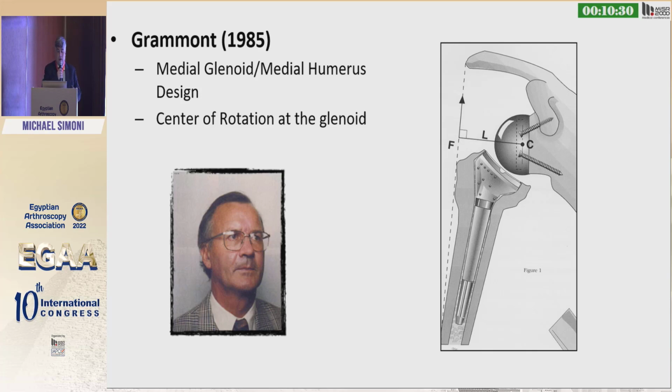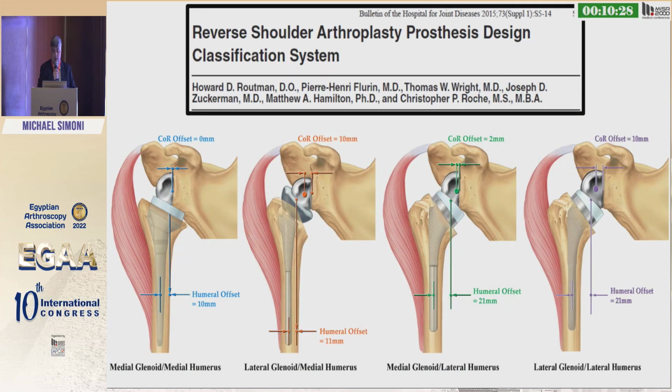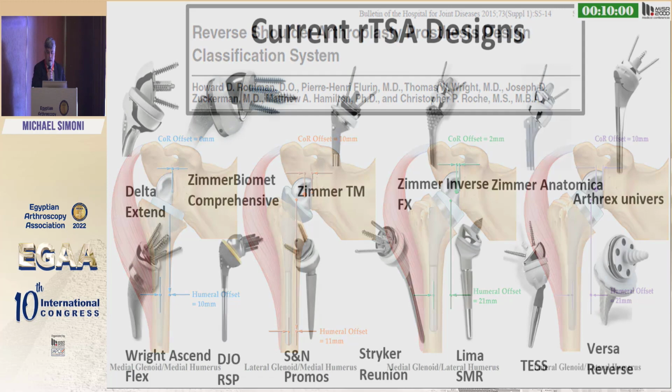So Grammont appeared with this reverse system. And then the reverse began to get better and better, with different studies showing what would be better: if we have to make it very central, if you have to lateralize, if we should make a better deltoid wrapping, and so on. Then we began to see, based on work by the European group, notching and how we could avoid the notching, and the significance of the notching. So the systems have over time got better.